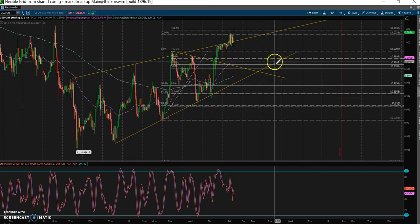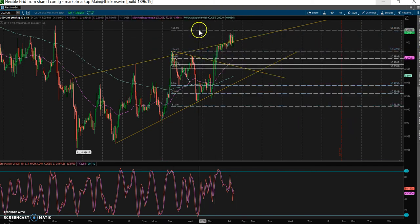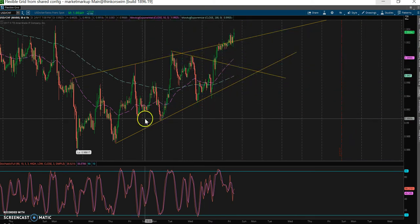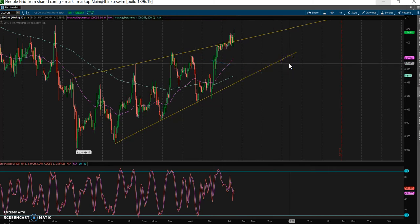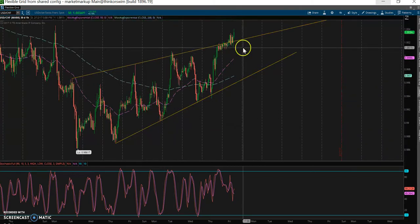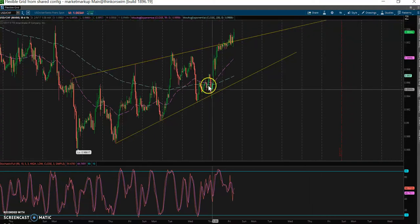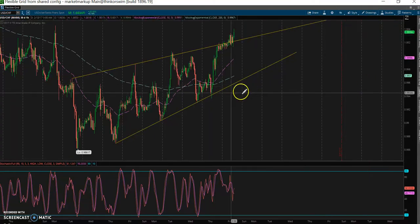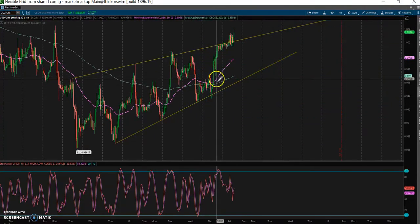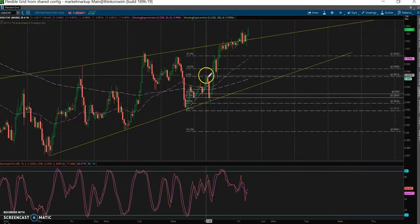You can see that we've got a nice channel here, and really what I was looking for was a nice retest. So, you know, we had established, so I wanted to see it come all the way back down, test this bottom here, and then pull itself all the way up, and then do it again. So for me, I was looking at an entry somewhere right around here. Now, I was looking for that entry based on this little move here.